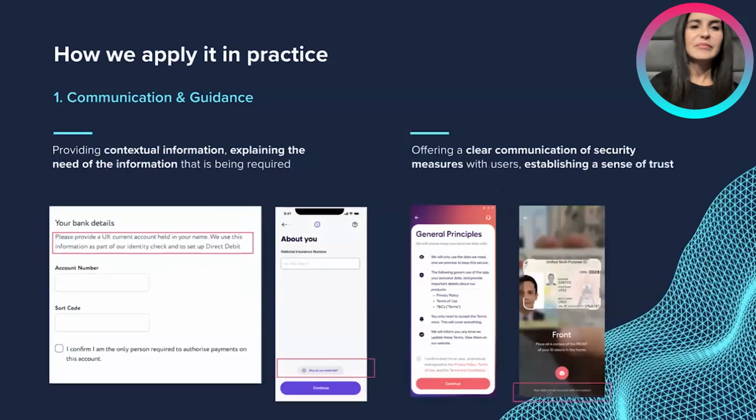but this comes together with this specific step. More things about communication and guidance. I also explain why I need this information. You know that nowadays, with data security and everything, we are so uncomfortable providing data. Why are they asking, why do they need this? Is this a scam? Is this a real thing? Where is my data going? So here we have two different examples.